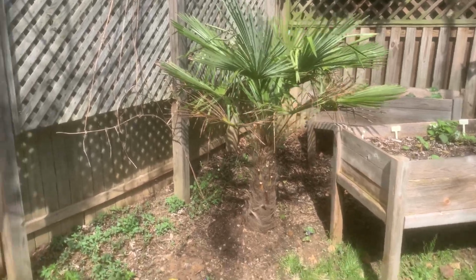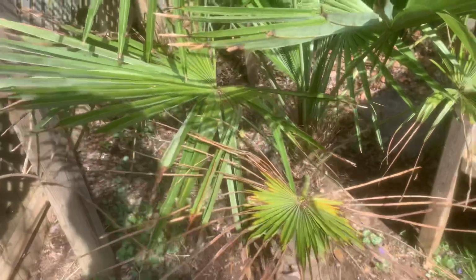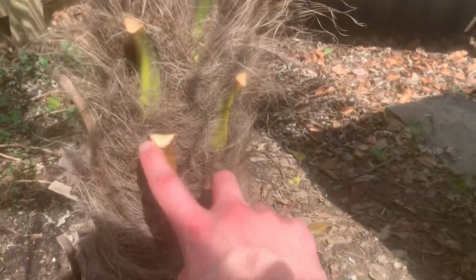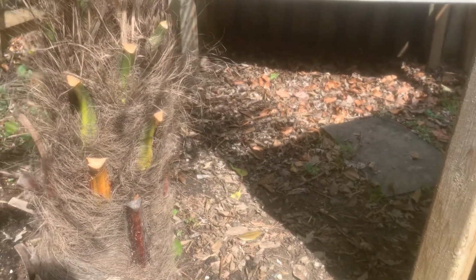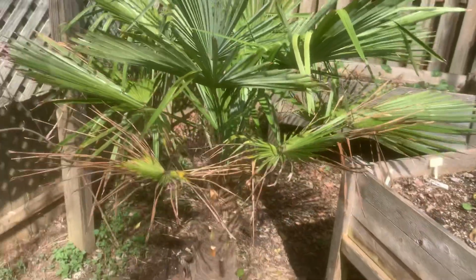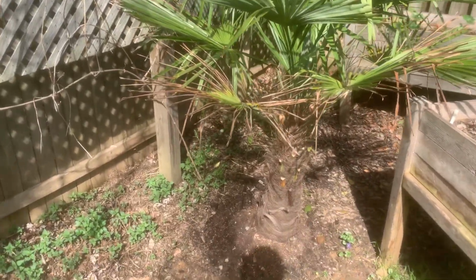So I'm just loving it. My Trachycarpus fortunei seems to be loving it as well. This thing unfortunately suffered, as you can see, over the winter. I had to take off these ones that are pretty brown, a number of probably at least 10 or more what were previously pretty green fronds, and they just suffered over the winter. It was really unfortunate. I think it looks great, but it used to be really nice and full, like fronds all the way down to there. So that was kind of unfortunate.